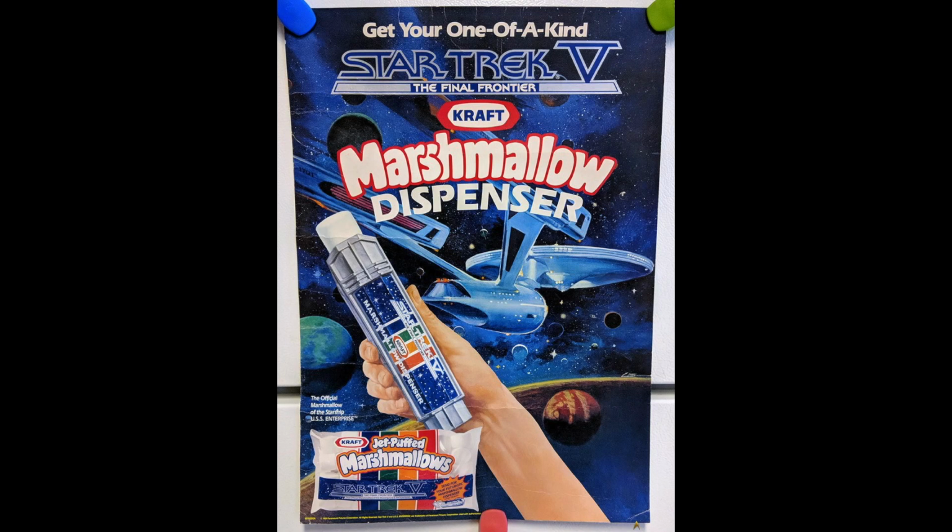Now let's go to where no man should ever go before. Eating marshmallows out of a tube. Here it is, the Star Trek The Final Frontier Craft Marshmallow Dispenser. Not really sure how this thing even works. I guess it's like a Pez dispenser, but for marshmallows. At first I thought maybe you squeezed it like toothpaste, but I think you just load it up and pop a marshmallow out when you want one. Who eats that many damn marshmallows that you need a carrying case for them? This is just totally weird. I don't understand this. But I'm not gonna lie, I probably would have got it if I saw it.